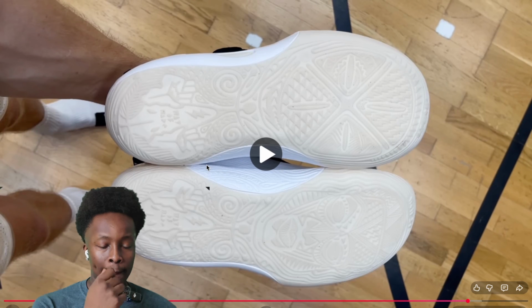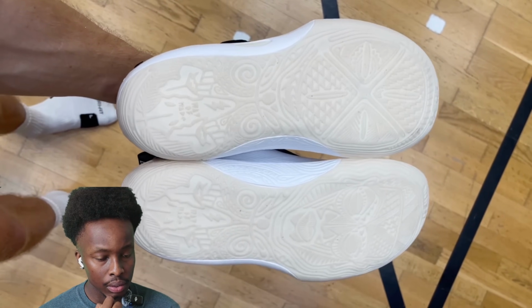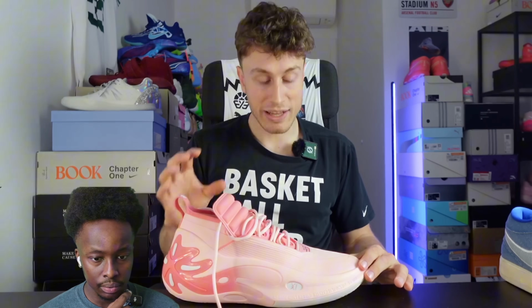Okay. It's going to take some time for you, some painful time to break them in, but then they're going to be really nice. They're also durable enough for outdoors. They also have a relatively high retail price.